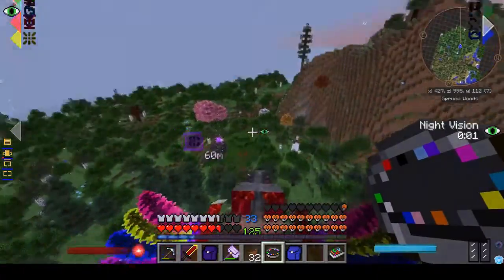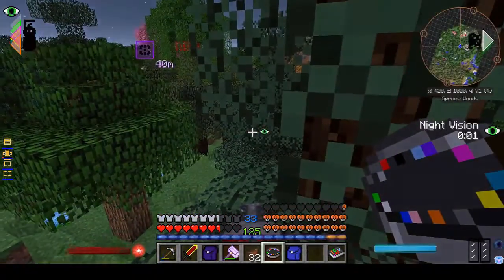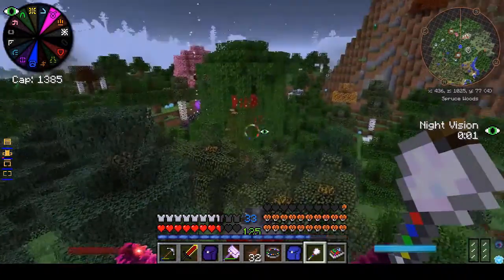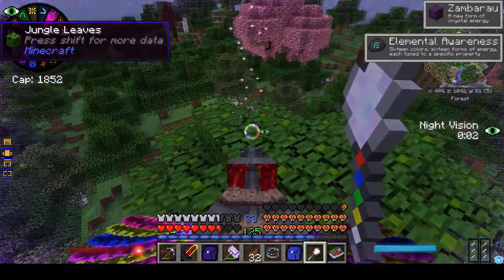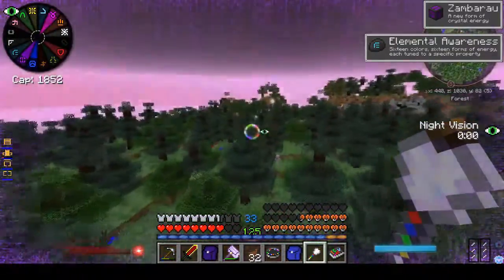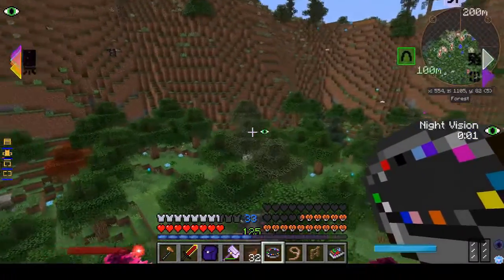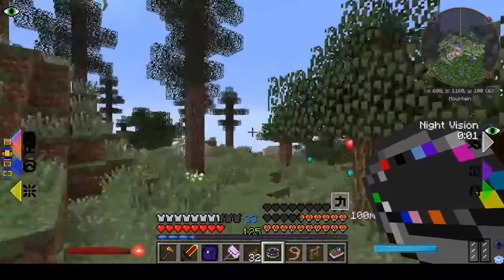And there is our final color. And there's our 16 colors. Zambaru. So now that we've done all that, I figure we'll just keep going in this southeast direction and see if we can find ourselves some oil wells.